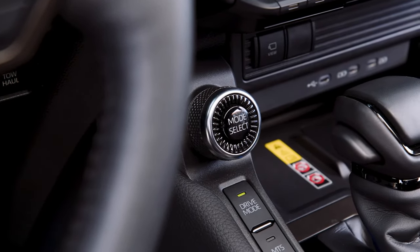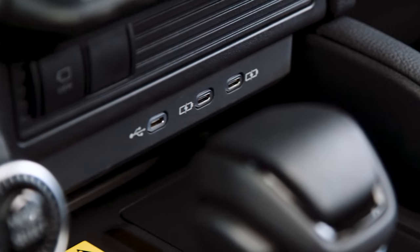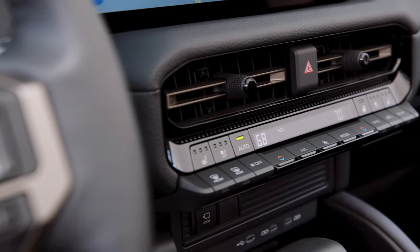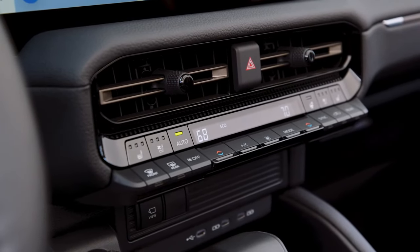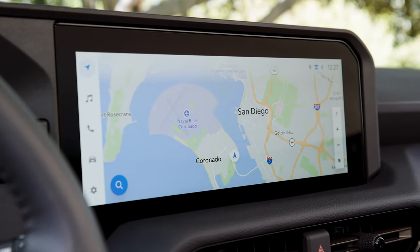Both engine variants are coupled to a full-time 4-wheel drive system with Multi-Terrain Select and a Torsen limited slip differential. In addition, the Land Cruiser 250 benefits from Multi-Terrain Monitor, which consists of 4 cameras that help the driver to see around in all directions. This is particularly useful when navigating off-road terrain.